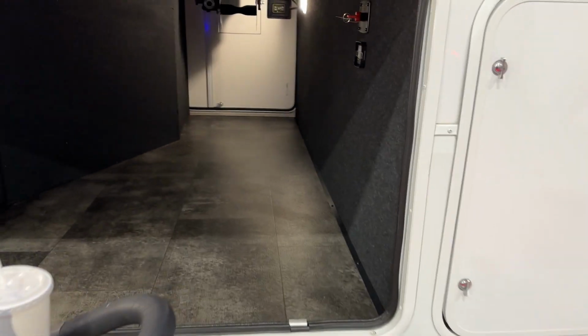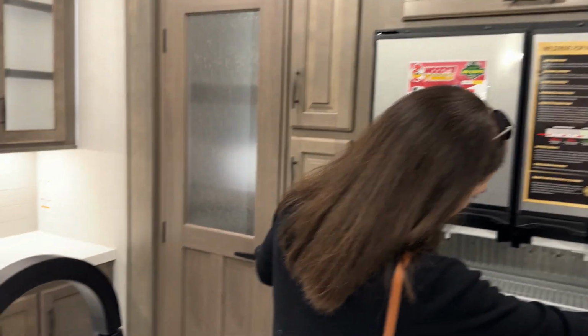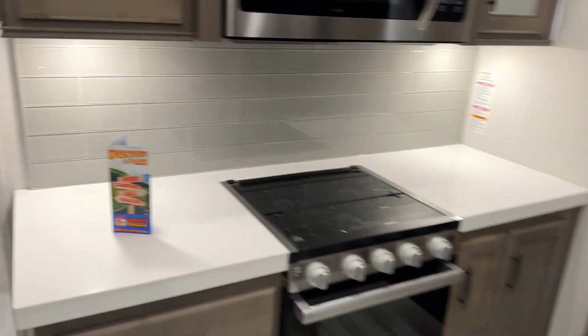We like the overall floor plans. They do a lot of things right, whether it's the little nooks and crannies that they use for storage, how they do their kitchens, their living rooms and bathrooms. We toured a front living. I believe we toured a rear living. Yes. And one more that I can't quite remember, because we looked at a lot.